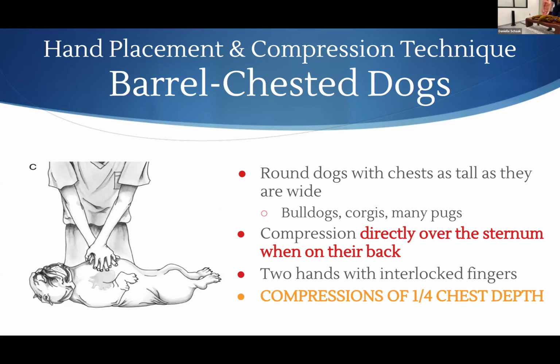So as I had mentioned before, there's a few changes to the 2024 adjustments to recover, and I've highlighted them all in orange. So this is one of the first things that have changed. Prior, it had been the same compression depth of about 1/3 to 1/2 for all patients across the board. But now, with the updated guidelines, they recommend only doing a compression depth of about 1/4 of the chest depth for these barrel-chested dogs. Again, does not have to be an exact science, but the take home is that we probably don't have to do compressions quite as deep for the barrel-chested dogs as we would for other patients.